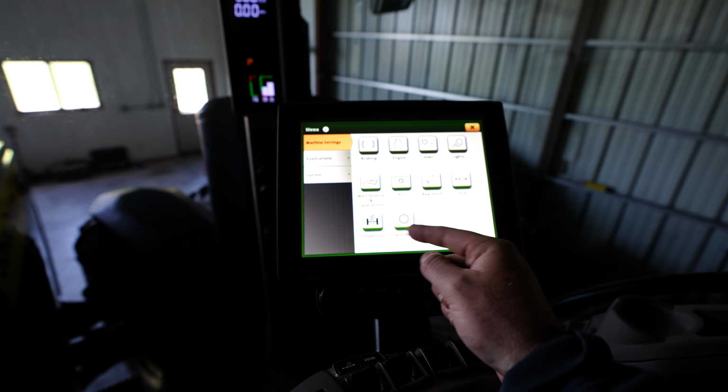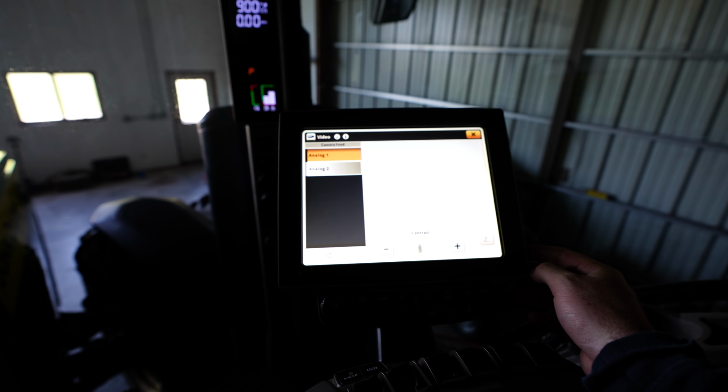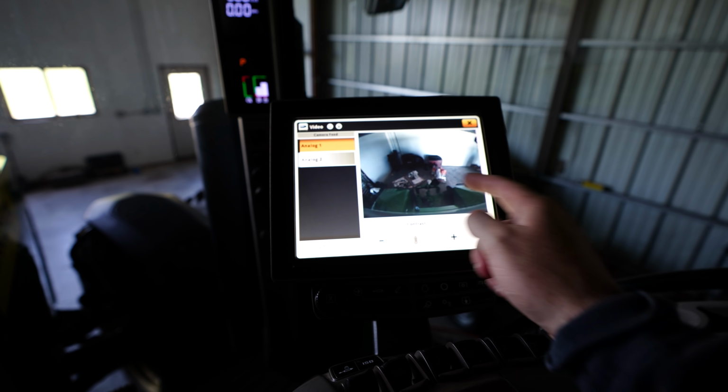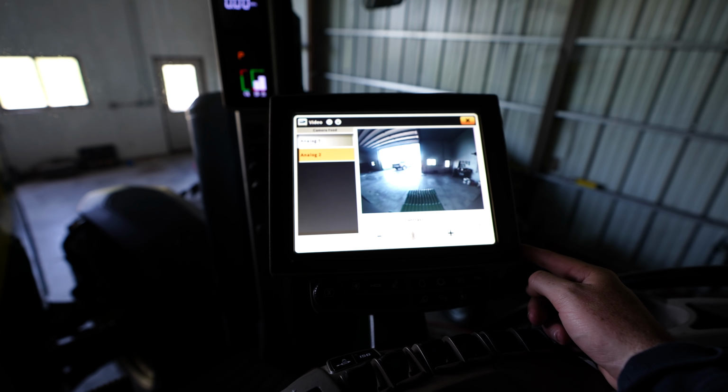Machine settings, applications, video. Oh yeah, there we go. There's behind. And there's in front. That's enough playing around.